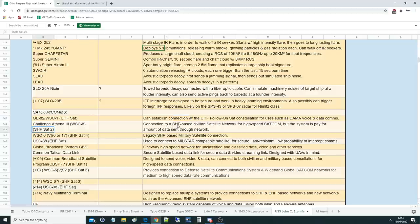Connection to a super high frequency based civilian satellite network for high speed SATCOM, but the system is pay for amount of data sent through a network. That's a USN problem. WSC-6V-01 super high frequency SATCOM 4, legacy SHF based military satellite connection. So I guess you've got a lot of redundancies built in.